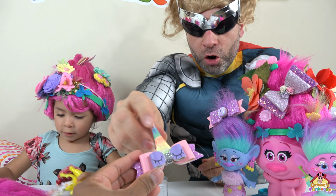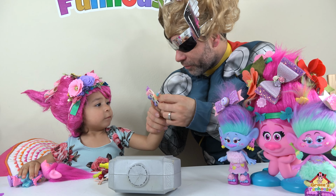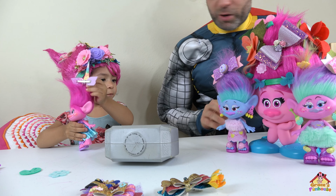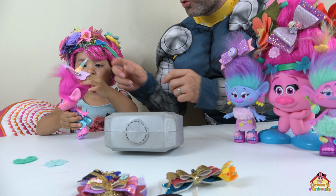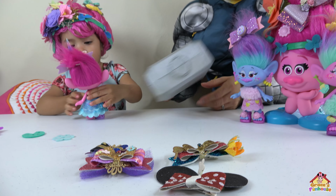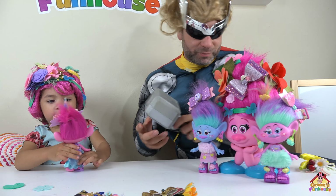Here's another one. Let's do a unicorn. Unicorn, look. Spiky. I think Grace wants it on her hair. Oh, she wants it on Poppy. You want it on Poppy? She wants to put a new one on Poppy. Okay, let's put a new one on Poppy then. Got it. Yeah, look at that. Aww. Looking good, Poppy. Maybe Poppy could try the banana one.